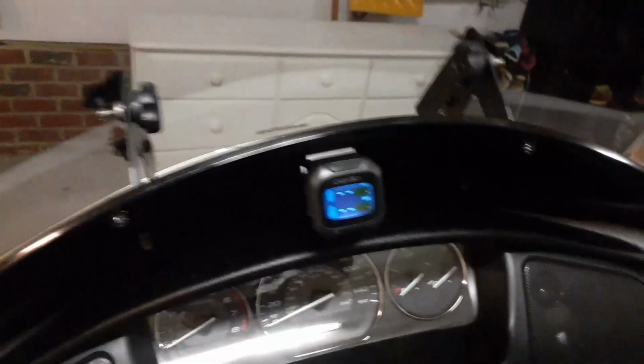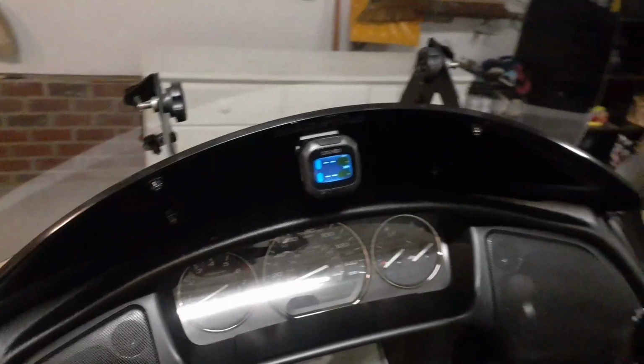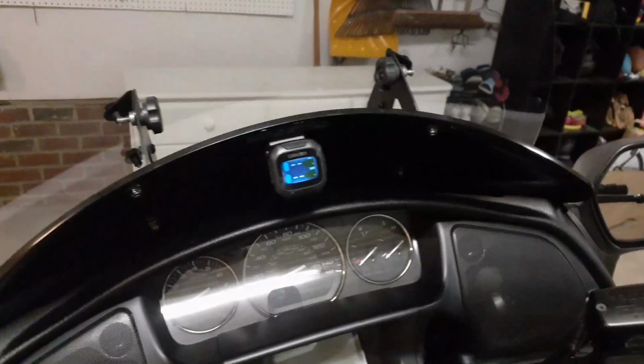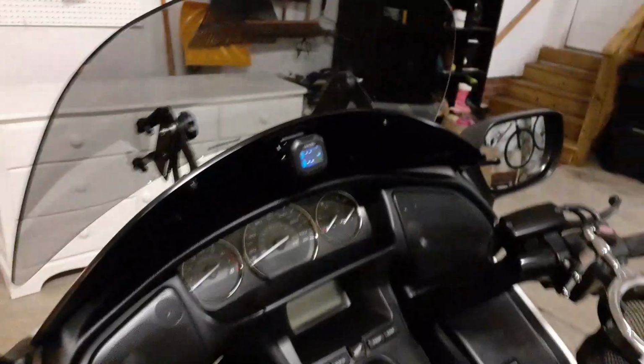Built-in TPMS, tire pressure monitoring system. You know, it would be kind of cool. I'd clean up my dash a little bit here. This baby right here, though, I love it. I've never had any issues with it. It's not obnoxiously bright. At nighttime, it's kind of cool. I see it all the time. It's right in front of my face.